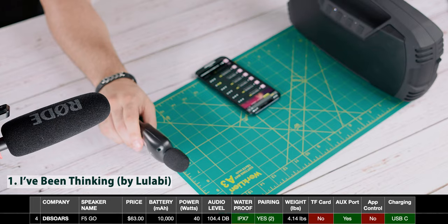I think it's because of the bass port, this massive bass port you have here. And then once this thing is thumping, you can feel the air coming out of the back as well. You can pair this with up to two of these units. It weighs 8.1 pounds. This is the heaviest of the bunch. It has these cool light effects that you can turn off. It uses USB-C charging, no app control, but it does have an aux port and a slot for a TF card. This is the largest of the group, and as a result, it produces the cleanest bass, I think.